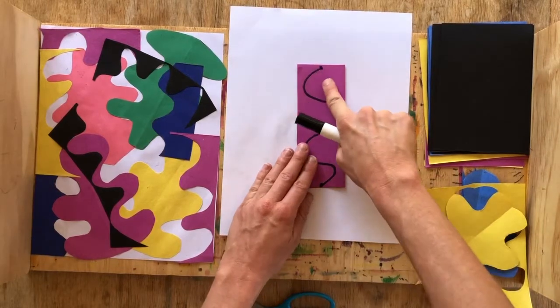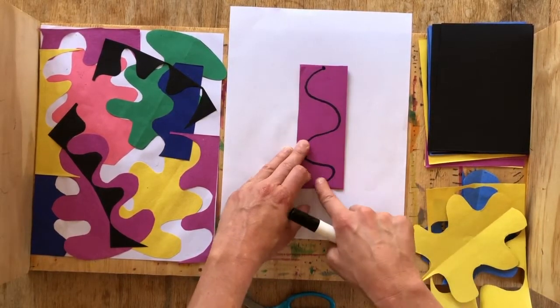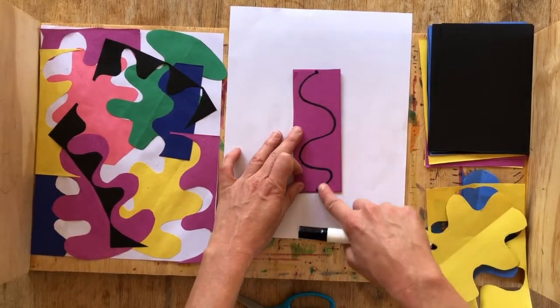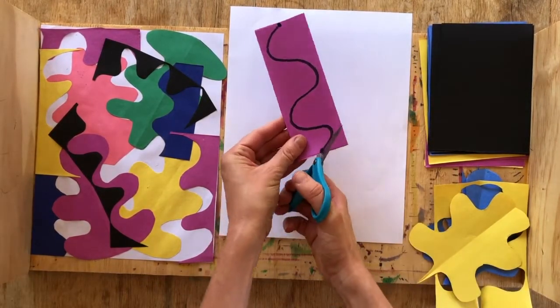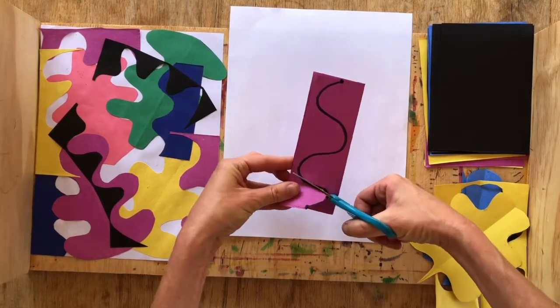You don't want a very small wavy line with a bunch of waves because then it'll be too hard to cut out. So let's make sure that our wavy line is nice and big. And then once you have it, you're going to take your scissors and cut along that wavy line.